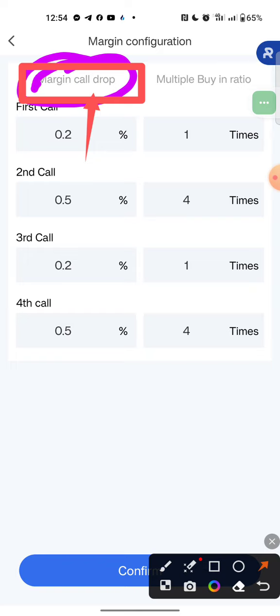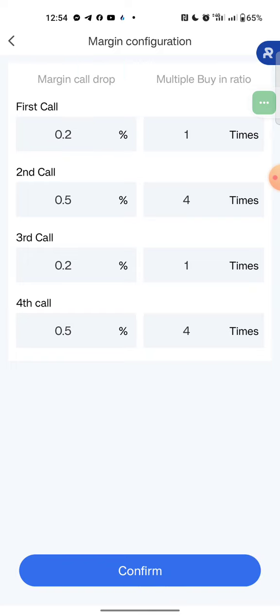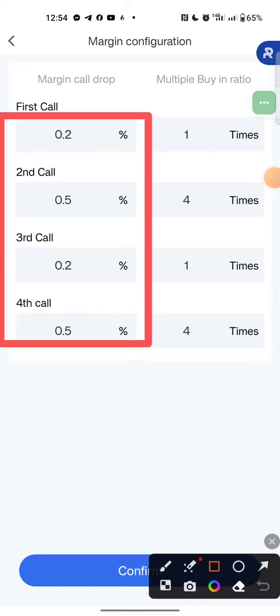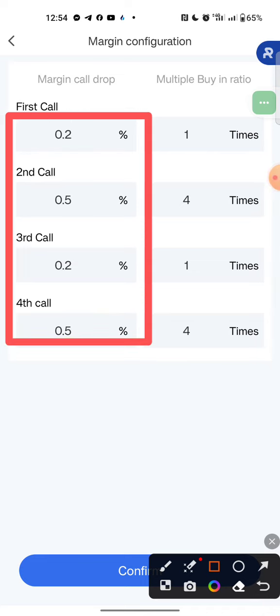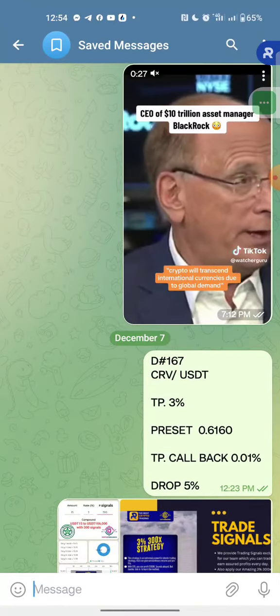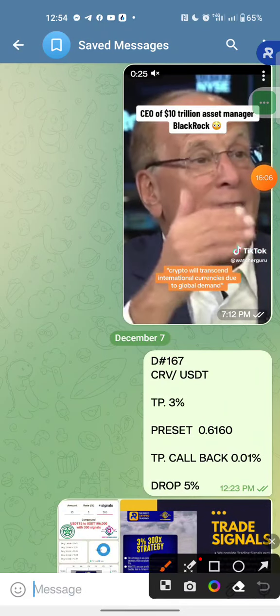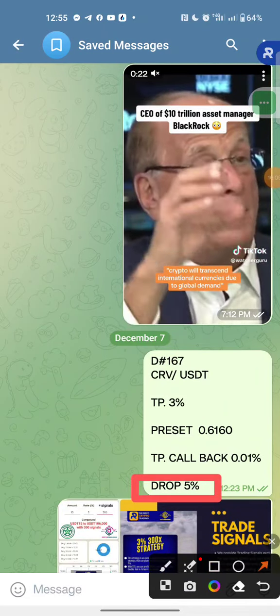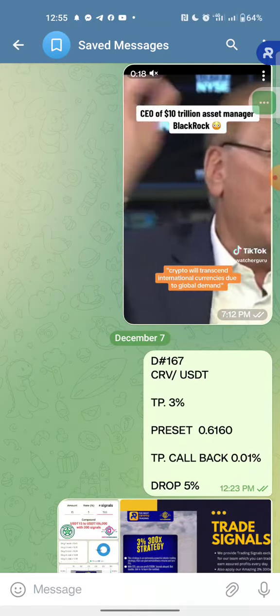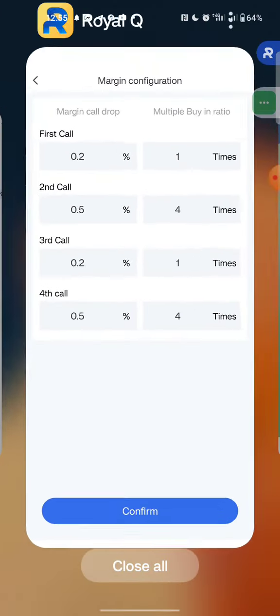And all these 4 together, as I've shown them to you as they are here, is where we are going to distribute what is called a drop on our signal. So what is called a drop is what we are going to distribute in those 4 margin calls together. So it is a 5.